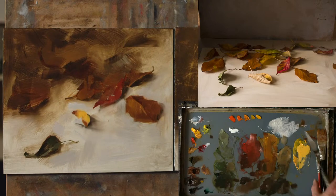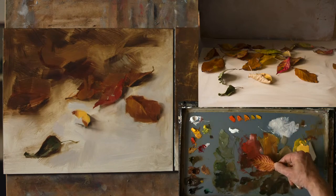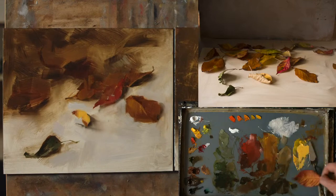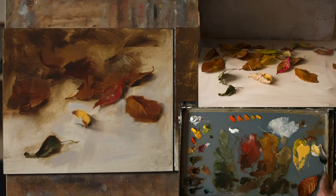So the underside of the leaf needs more white. It's a similar value. If you squint down, it's hard to see the division between the two sides of the leaf, but it's much, much lower chroma, almost disappearing. Yellow ochre will give me a much lower chroma yellow there. They're about the same value.